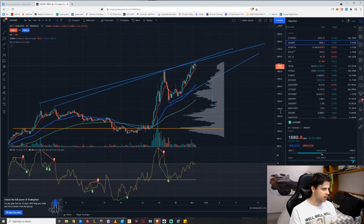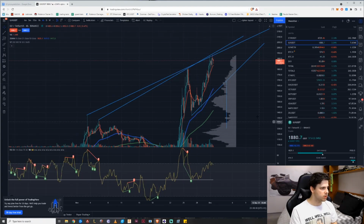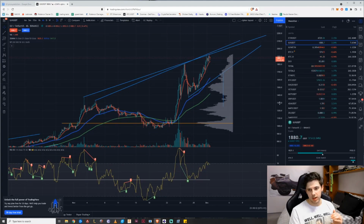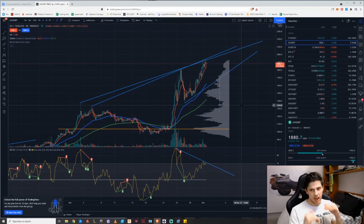Now, the other thing you have to really look at is this down here. This is something called a bearish divergence. It means the price's strength, this is the relative strength index, the price strength is decreasing while the price action is increasing. And you see a lot of major divergences, and they normally call a drop or an increase.